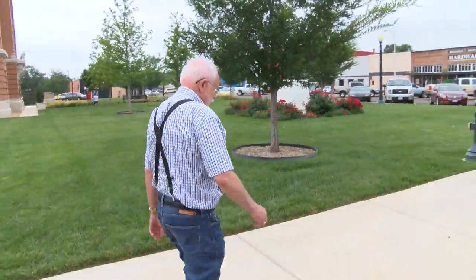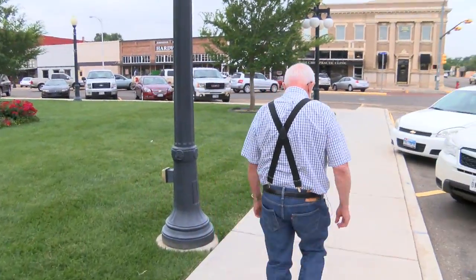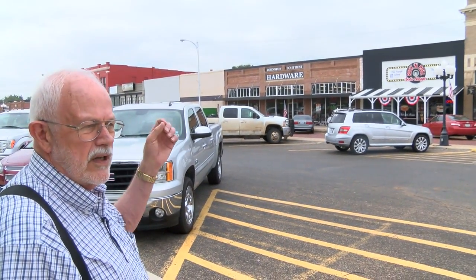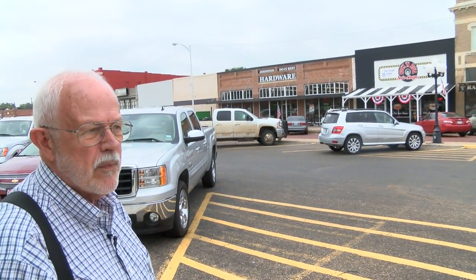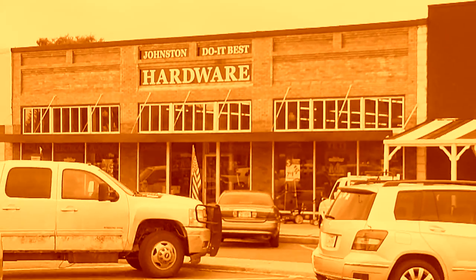If you were Bill Green, you would probably look at the Canyon Town Square a little differently than most folks. He's a walking encyclopedia when it comes to exhibitry and history of the area. Johnston's Hardware over here was buildings that were built in the mid-1920s by some local investors. And the first occupants were the Warren family, who had the People's Store, and later on they changed it to Warren, and now it's been restored. It's just a beautiful building with beautiful brickwork, and it looks very much like it did.